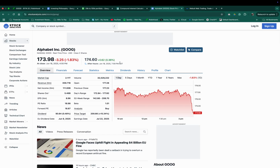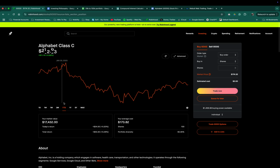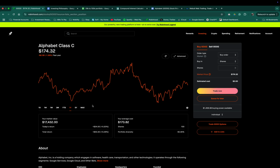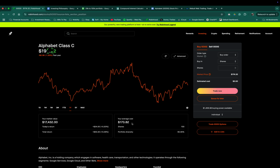Now, this year, Google is down. It's actually down around 9% since the start of the year. And it's currently at around $175 per share. And I believe that Google should actually be at around $220 per share. And over the next decade, I believe that Google will grow to be around $600 per share. So that means that the 100 shares that I bought for around $17,000, I believe that over the course of the next 10 years, this will be worth around $60,000.